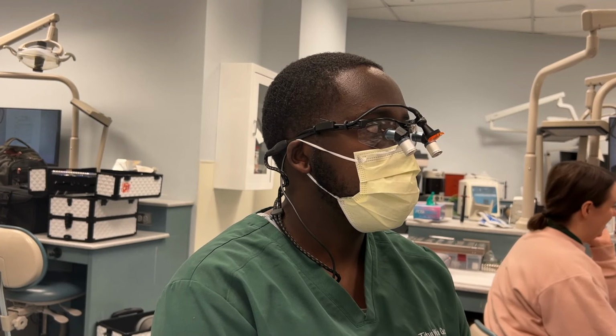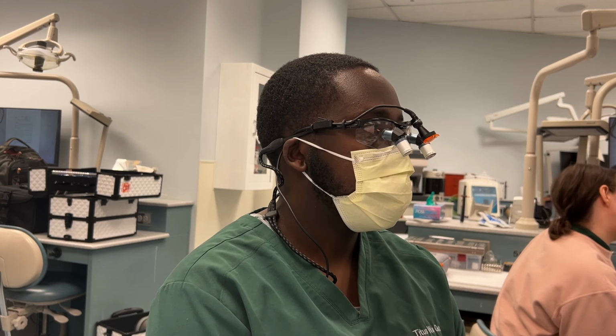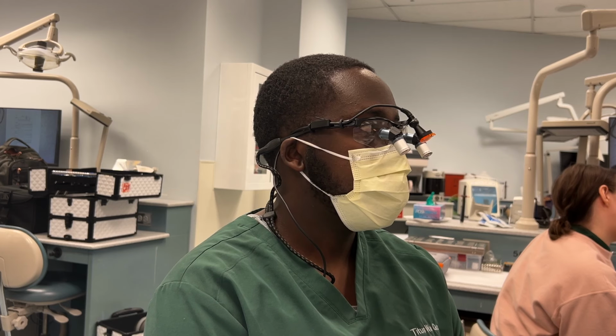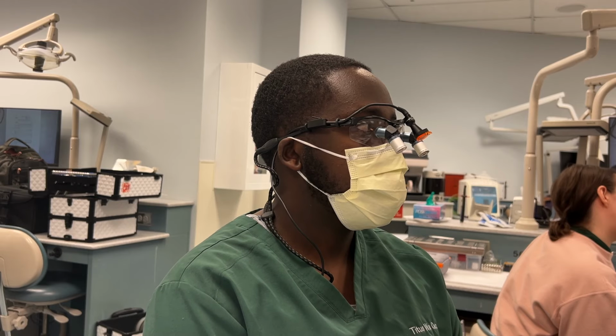That's quite often. We do a restoration on one surface. Patient comes back for a recall visit. We see that more caries has developed. In this case, it's on the proximal, but we also have recurrent caries around this restoration we did.